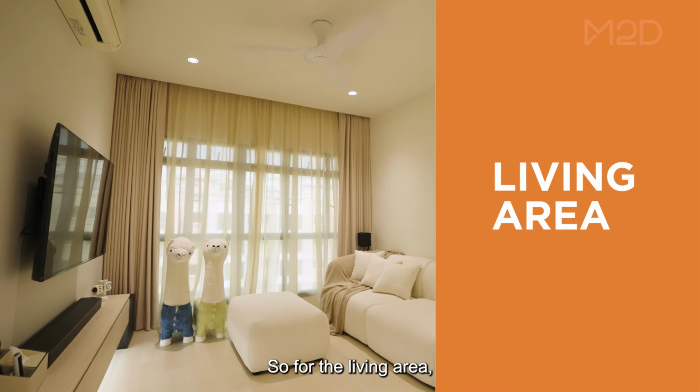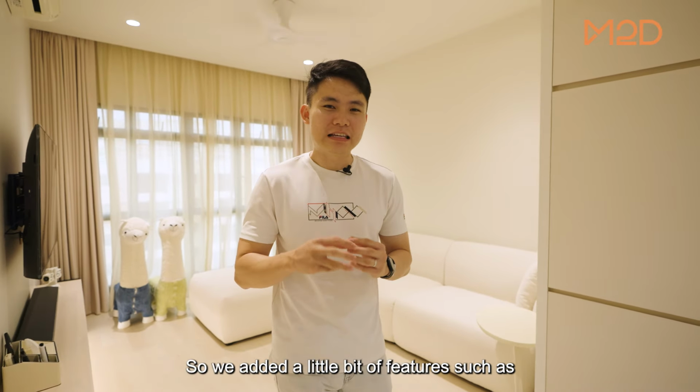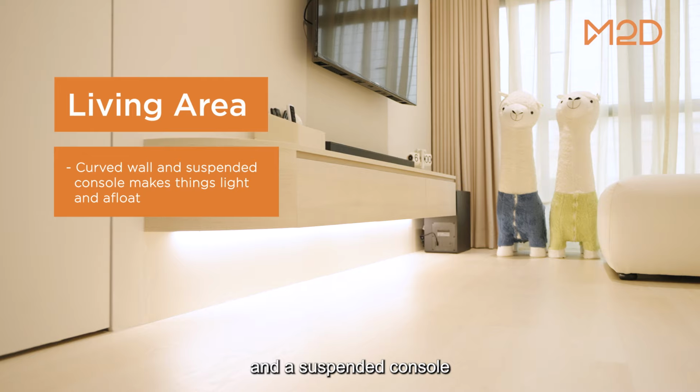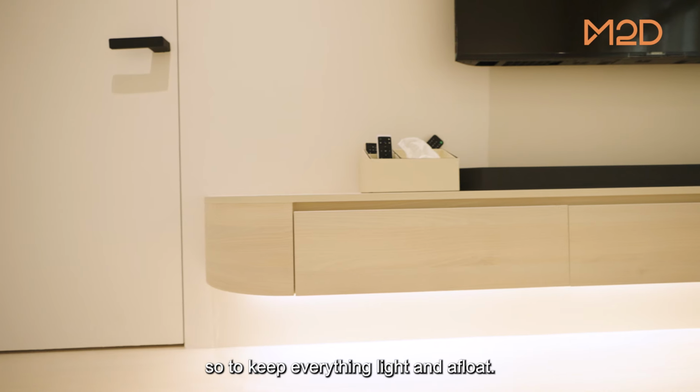So for the living area, we actually kept it really simple and practical. So we add a little bit of features such as a little curved wall and a suspended console, so to keep everything light and afloat.